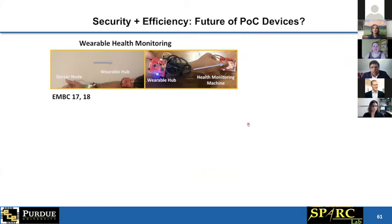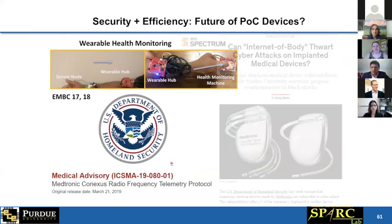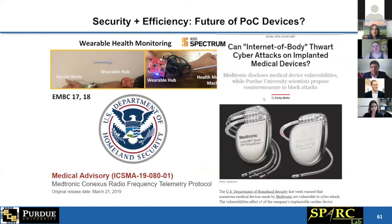So we have demonstrated that these devices work. And last year, like I pointed out, the US Department of Homeland Security came up with a vulnerability in the radio communication for the security reasons I mentioned. And following that, IEEE Spectrum basically pointed out that these vulnerabilities exist for medical device communication, and there is this new technology from Purdue using the body as a wire.